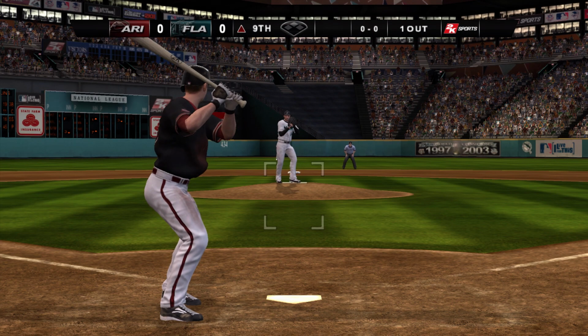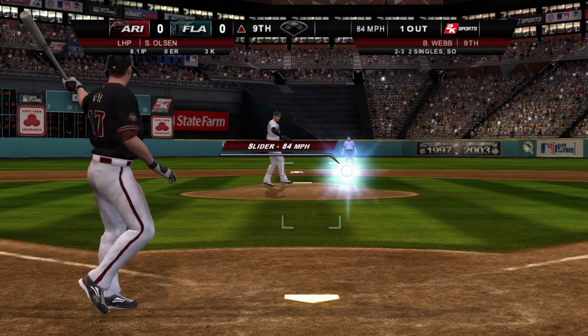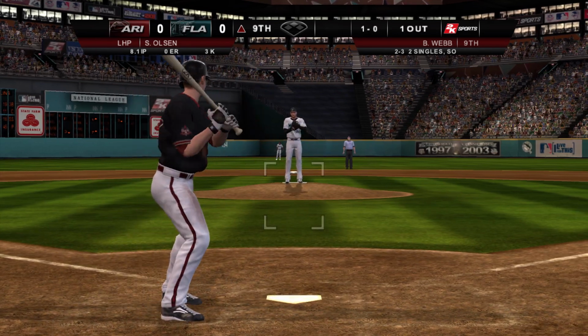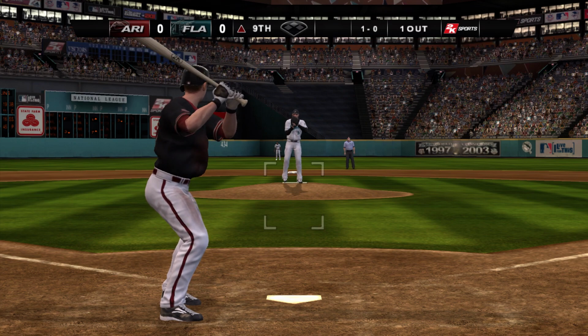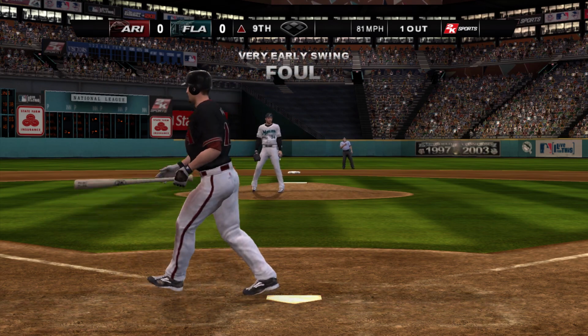First pitch to him. Slider just misses. 1 ball, no strikes. Well, he missed with that one. He was trying to get it toward the outside corner, but he got it up. Now the 1-0 pitch. That one goes foul.